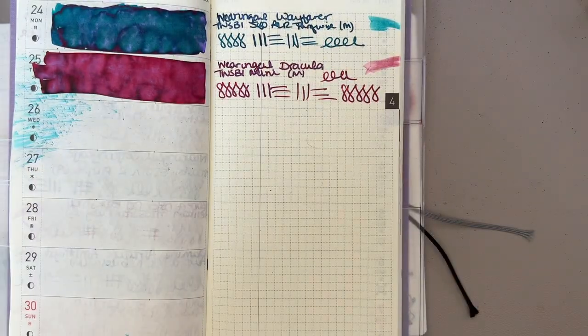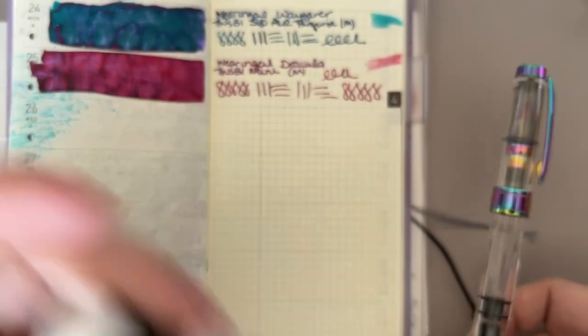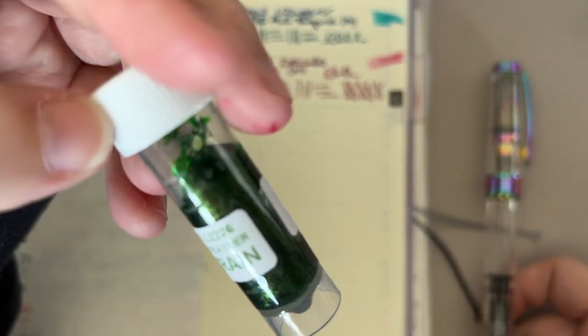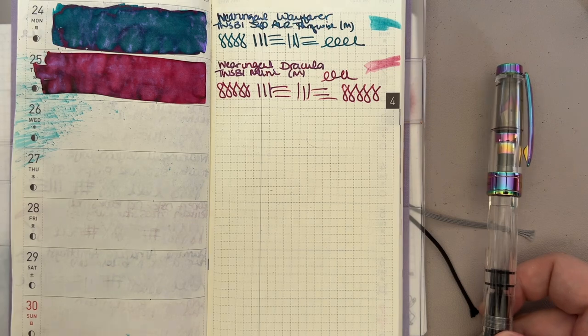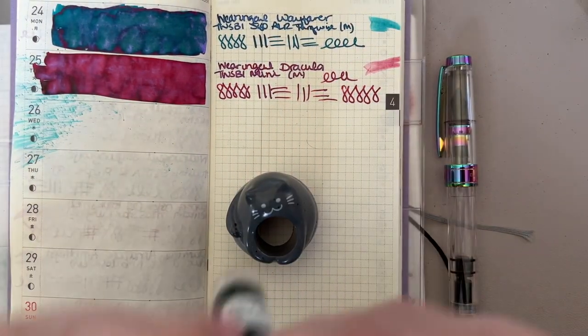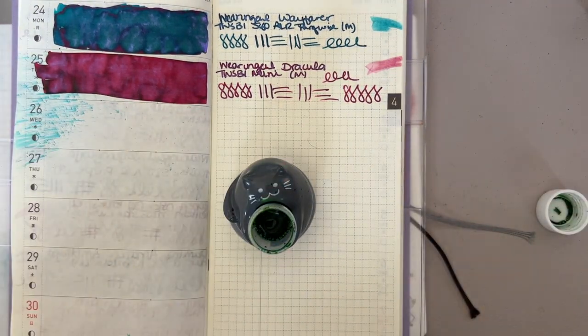Ooh. Oh, okay. Well, we're just going to go ahead and use this, because I had this one. This was the other pen I had to choose from the other day. It's Van Dieman's Elegant Peacock Train, which is this gorgeous, bright green with this beautiful green shimmer. I think it's going to look gorgeous in this pen. Yes, we're here for it.